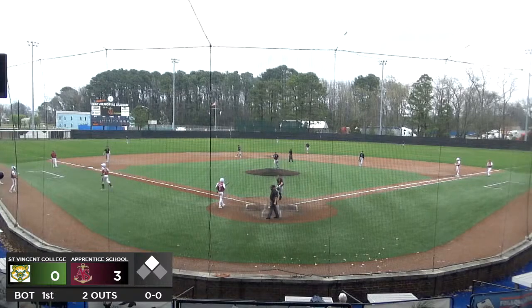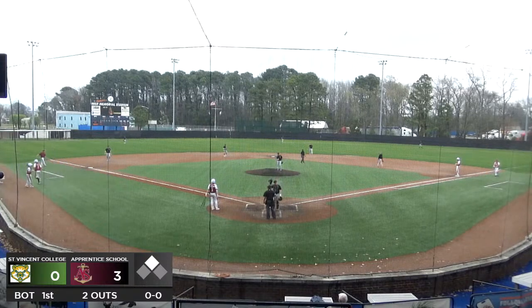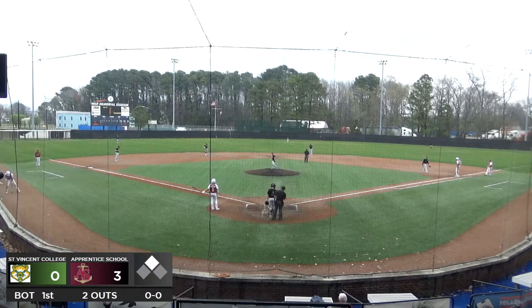Like I said, that brings up Jet Winslow playing right field. He's the eighth batter the Builders bring to the plate this inning.